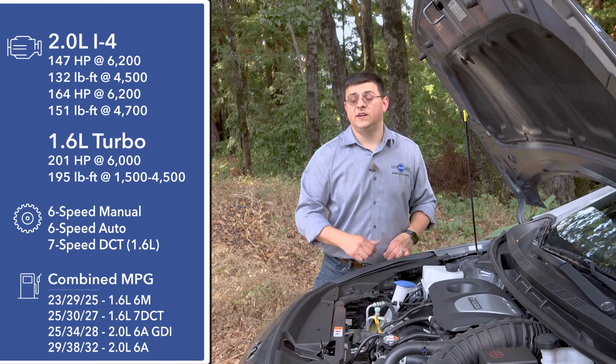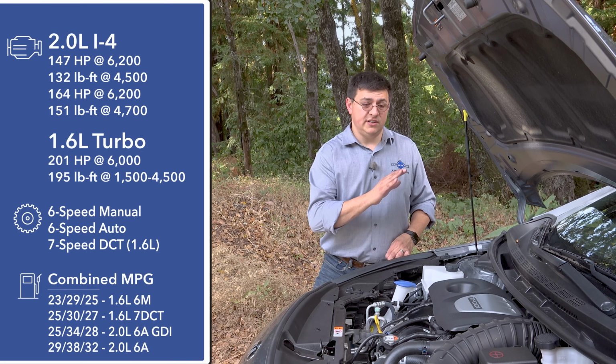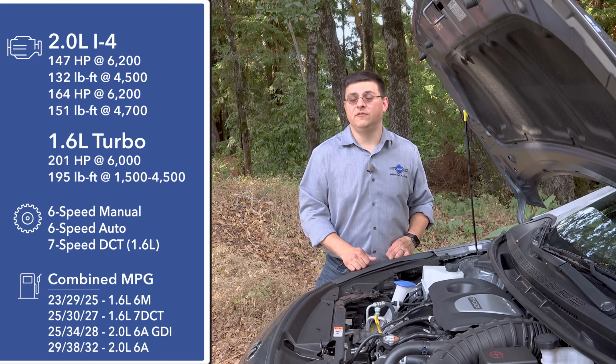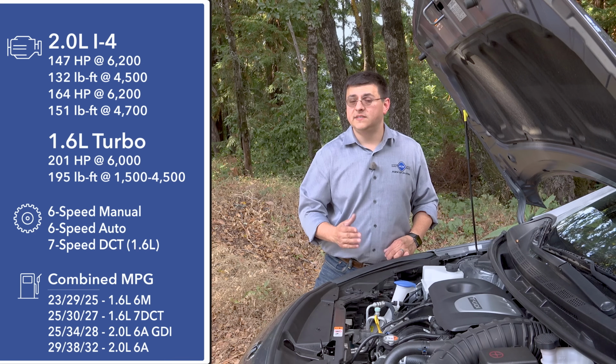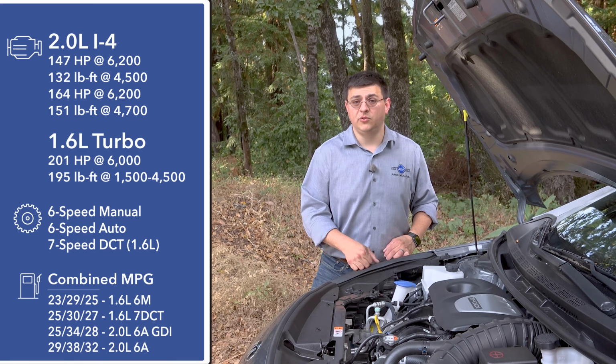Depending on the engine and the transmission you get, fuel economy will range between 25 miles per gallon, which is the model we're driving right here because it's the most powerful, and 32 miles per gallon for the most efficient model. You'll notice that 32 miles per gallon is an improvement over the 2016 Forte, but it is still a little bit lower than some of the competition, especially those with continuously variable transmissions.